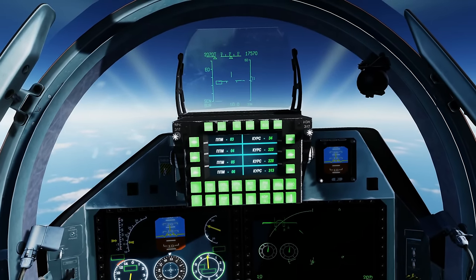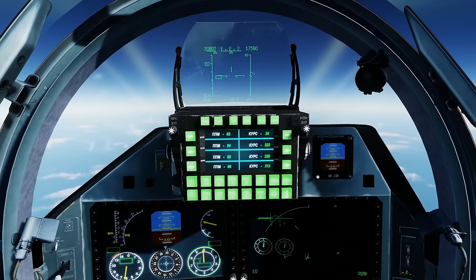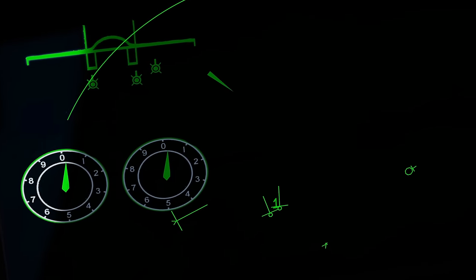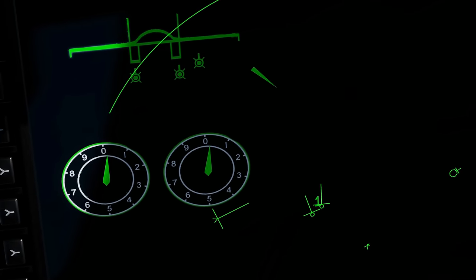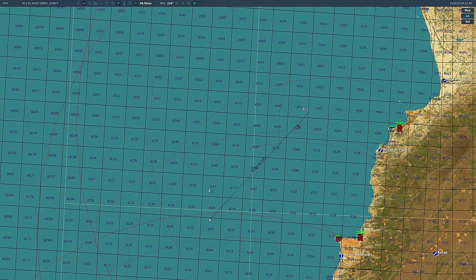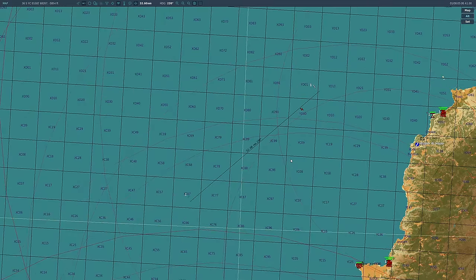My engines are starting to struggle up here. Fuel 500. Only 1,000 pounds of fuel left. Right, do not want to run out of fuel. Wow, these have done amazingly well. Much better than I thought they would ever do. Just fair play. I don't really know a lot about the SU-35.